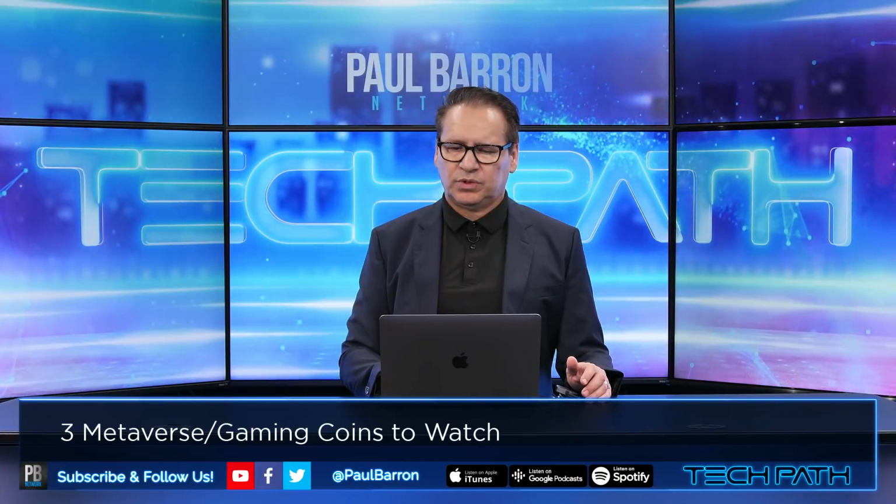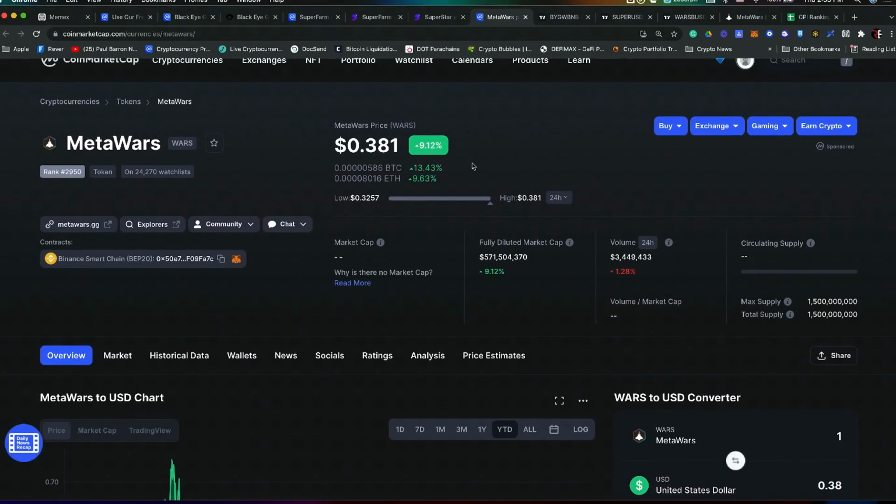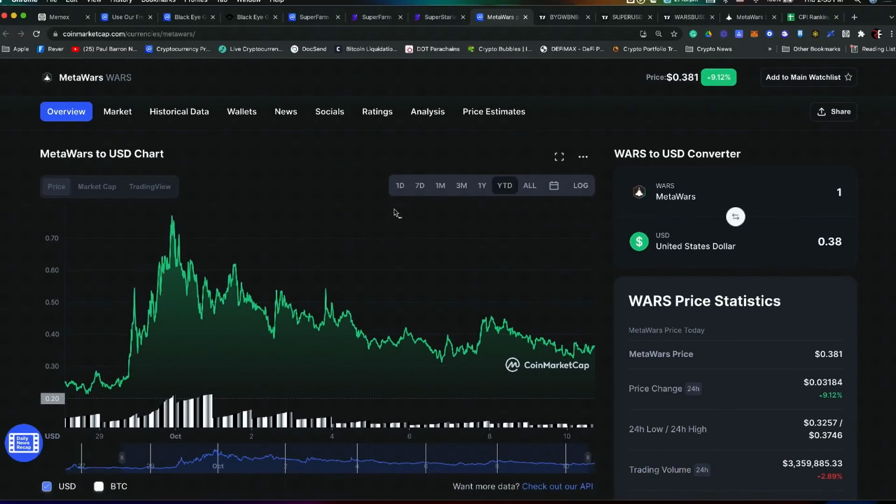Let's go to the next one, which is MetaWars. This is a project that we've done a lot of research on internally. It has had a little bit of a slide here, and depending on where you purchased this, I got this back at the end of October. Actually, let's take a look here, right here on the 27th or so. So I got it early. I did not take advantage of this big spike right here on where the project was going. And then, of course, it started to slide a little bit.